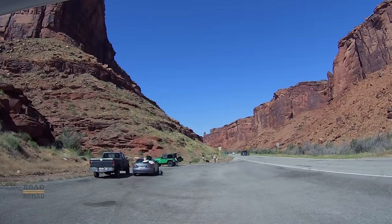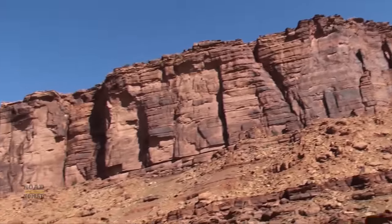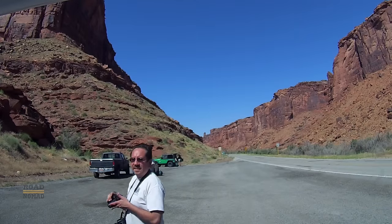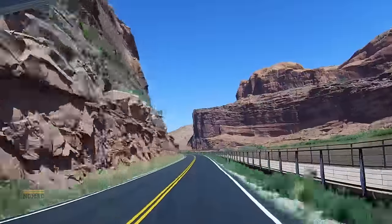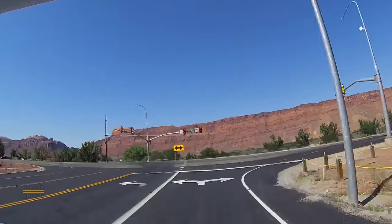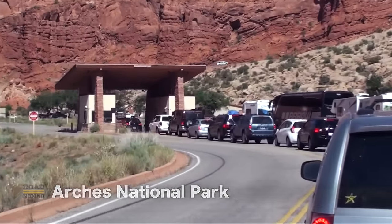Stop one more time to take a few pictures. I just can't help myself. Let's continue. A couple of miles down the road, we reach US 191. And we turn right, north towards Arches National Park. As you can see, there is already a pretty long line to go into the park.